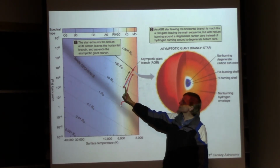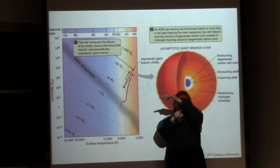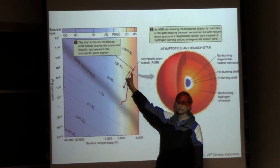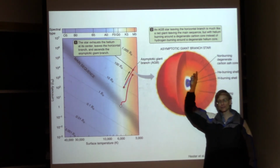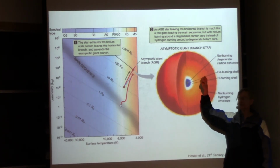So in math, if a curve approaches a limit, it asymptotes to the limit. So the track on the HR diagram is asymptotically approaching the Hayashi track, the red giant branch. So it's an asymptotic giant branch star, an AGB star. Whoever came up with that name was like, oh God.